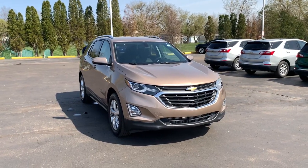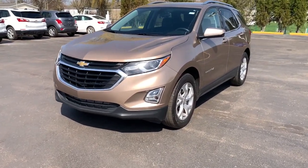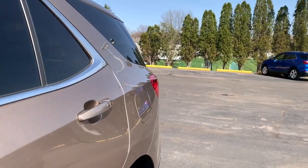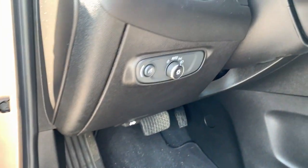You're gonna love the 2019 Chevrolet Equinox. This vehicle still has fewer than 30,000 miles on the clock, so it won't last long. The advanced safety features, passenger-friendly cabin, generous cargo space, and connected technology of the Equinox help you navigate every twist and turn of the road with confidence and style.